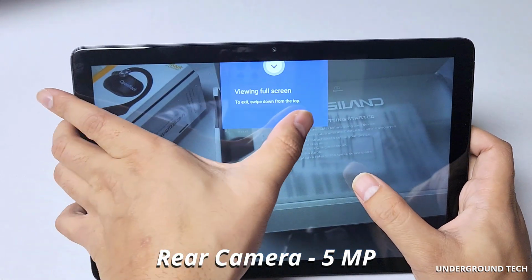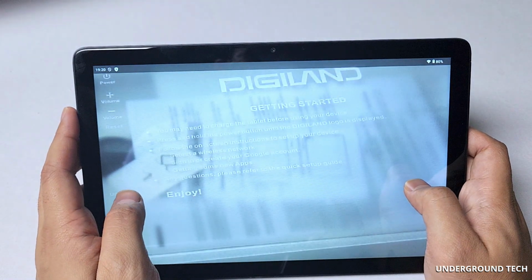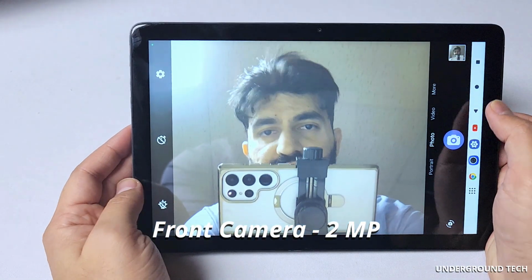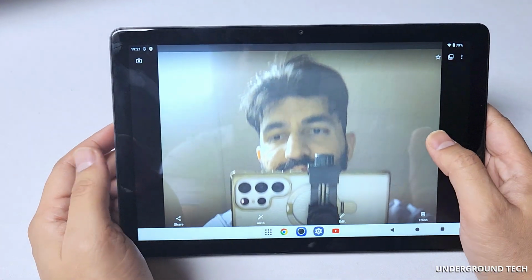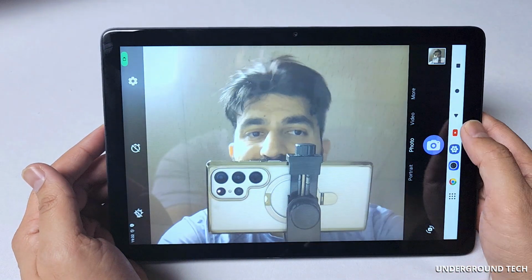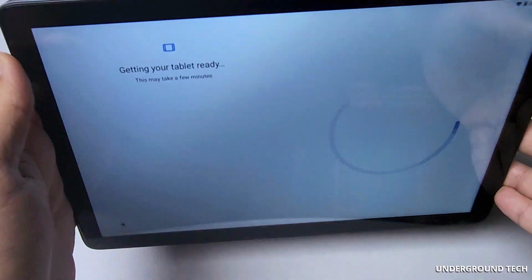I can kind of read what was on this cover. It's a little grainy, but it is readable, so that's kind of impressive. Here's the front camera. Just good enough for a Skype call, nothing too crazy, and nothing really that impressive. Oh, you do have to hold it still, otherwise it's going to come out blurry like that. So that's the only other downside. My expectations are pretty low at this point. It just feels kind of thick and heavy, by the way.